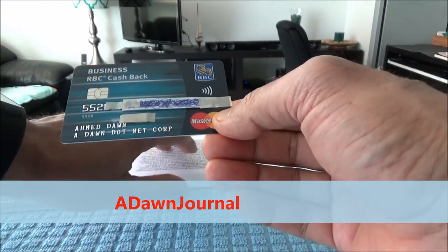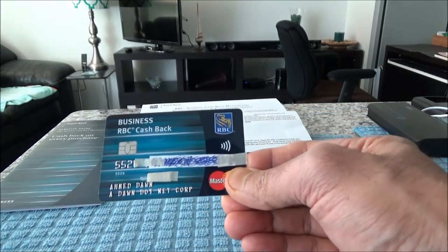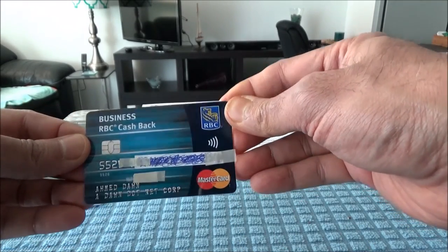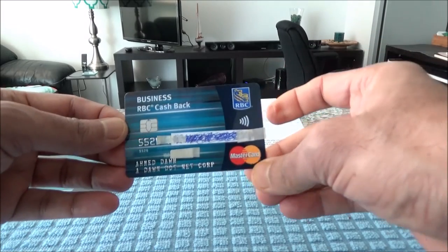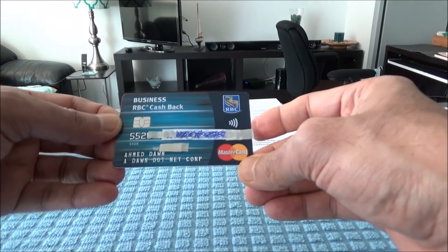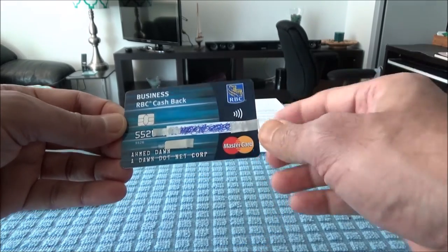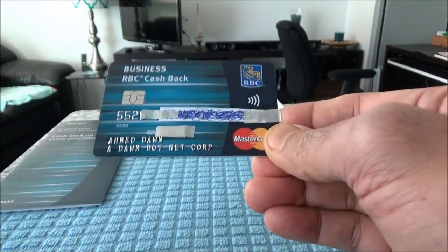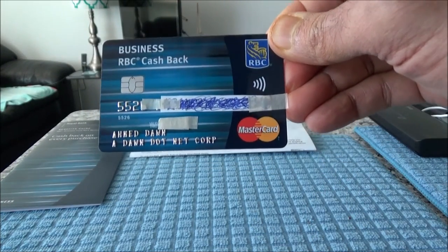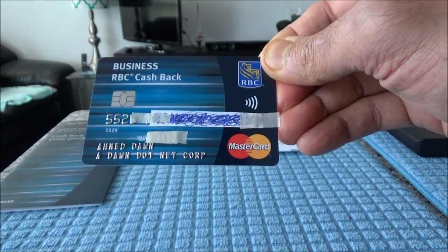Okay, so we'll just set it aside here. Okay, so here's the card. It doesn't look bad at all for a free cashback credit card. And it has my name and it has the name of my business. So this is how the card looks.